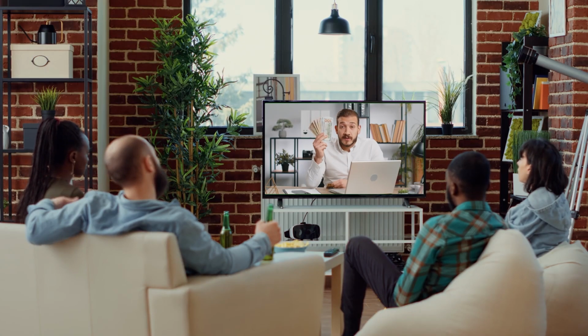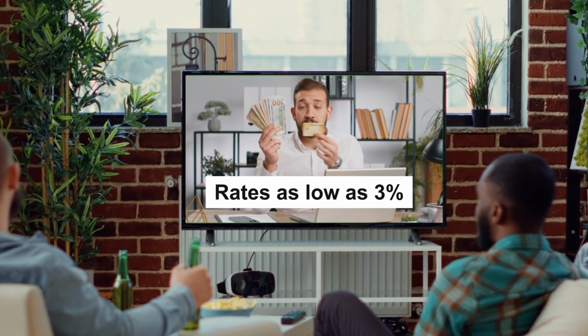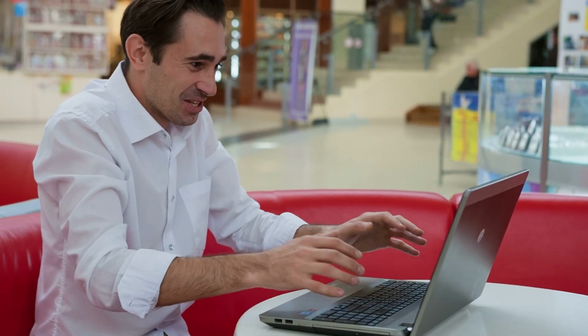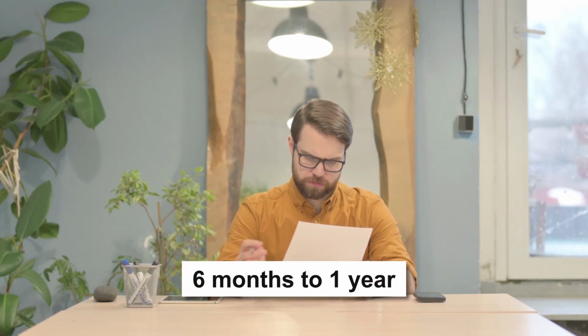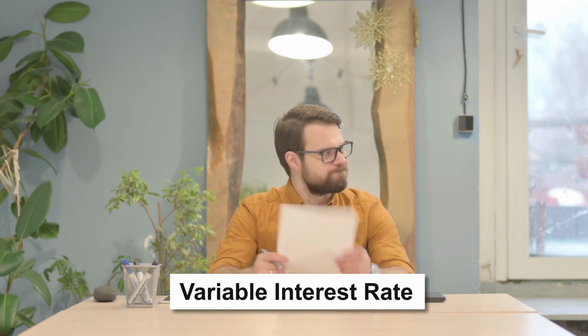Now, here's where things can get a bit tricky. A lot of lenders will highlight a low interest rate in their advertising. You've probably seen these ads that say things like, rates as low as 3%, or borrow with rates starting at 2.5%. It could be clickbait. That low rate often only applies to borrowers with nearly perfect credit scores. Another common tactic is to offer promotional rates that only apply for a short period. So, you might get that low rate for 6 months or a year, but after that, your rate can jump up. It's called a variable interest rate, and if you're not careful, it could end up costing you a lot more than you planned for.